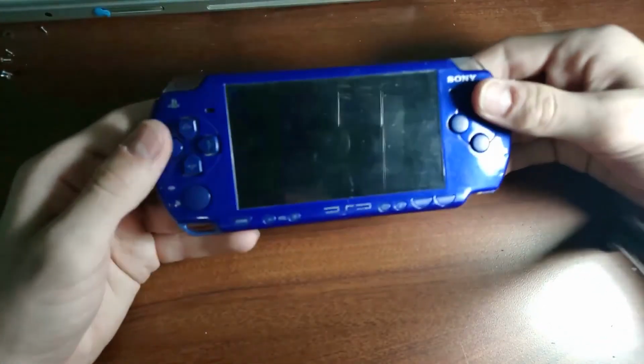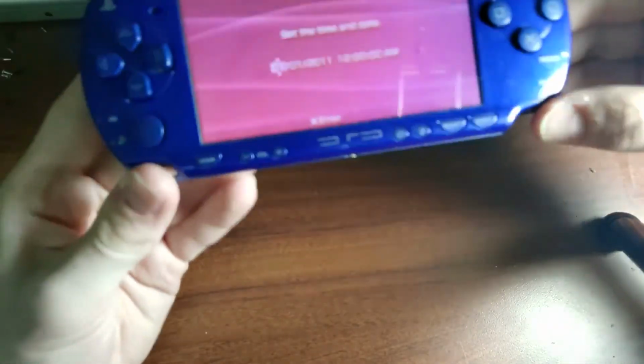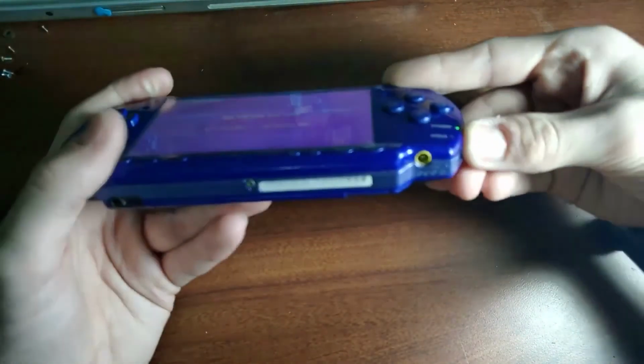That disaster aside, I'm going to be cleaning up this 2000, seeing if I can make it look a lot better, and maybe we won't need to try to fix this shell.